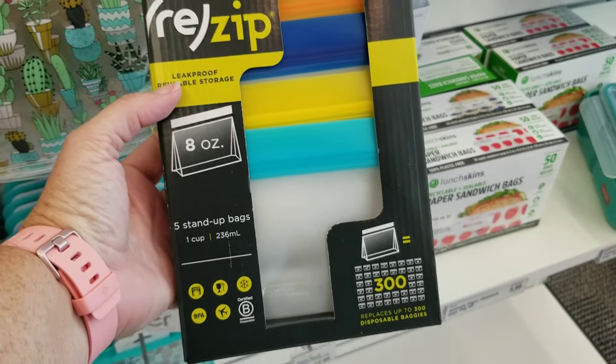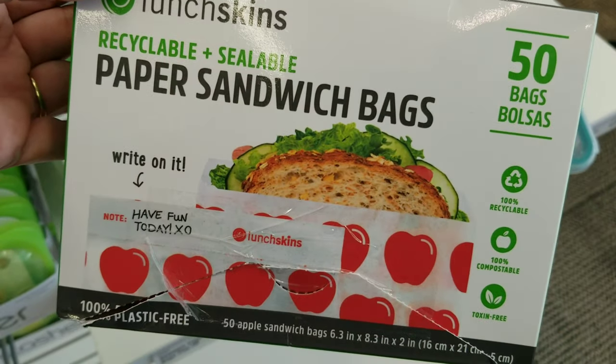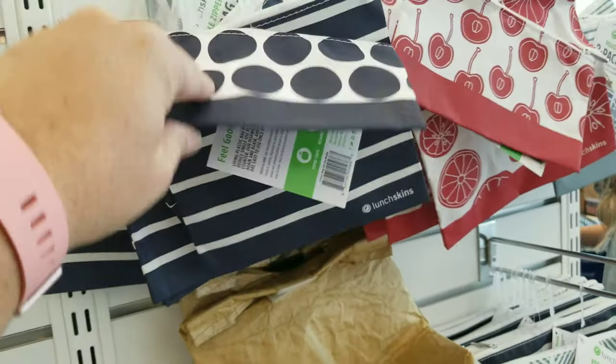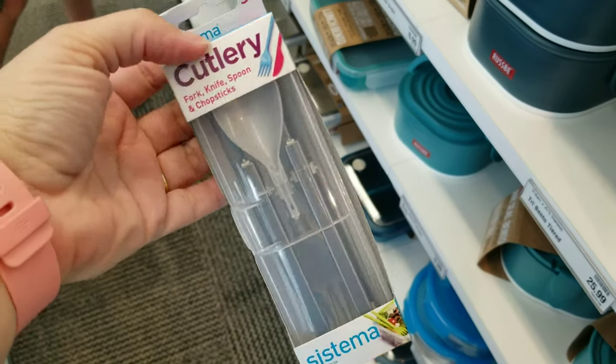This is all the reusable section. They have bags and paper sandwich bags if you would like to use those for lunches this year. They also had these cute little bags. It looks like a garbage bag, but it's not. It is a reusable bag. And then they also had reusable spoons and forks for your lunchbox.